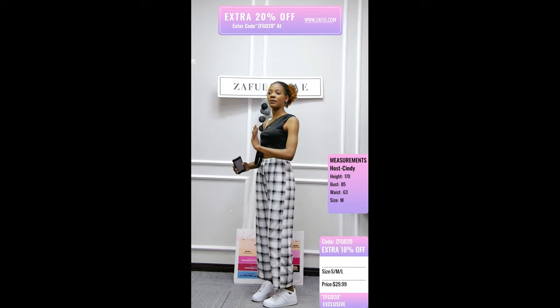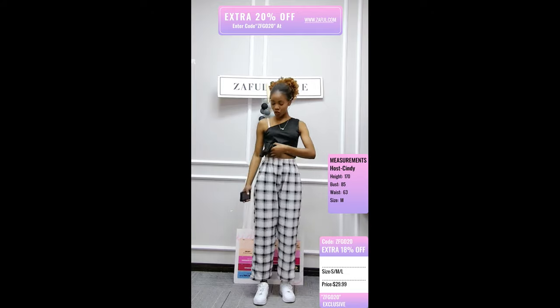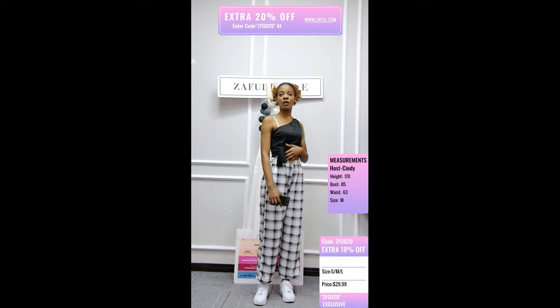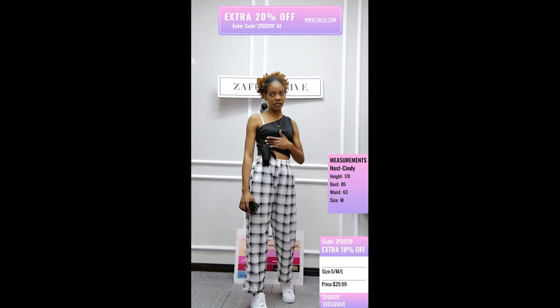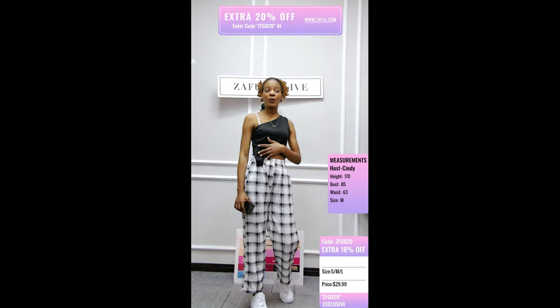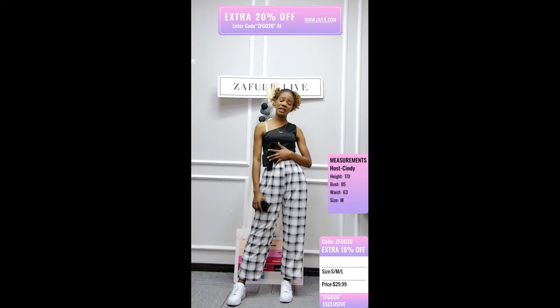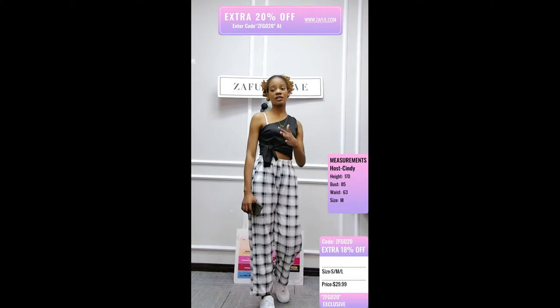The name is the one shoulder no crop tank top, okay? Because you can see right here, the notch is on the side. It gives it a kind of different look. It's so cute, because normally we have this kind of one-shoulder crop top and it's like, what's the difference, you know? So I really think that the notch right here really makes a difference.